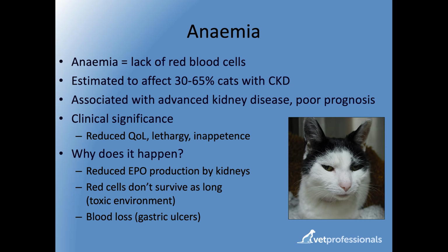Anaemia, a lack of red blood cells, is another important complication to mention, because this happens in between 1/3 and 2/3 of cats with chronic kidney disease. Often later on in their kidney disease, it's often sadly associated with a poor long-term outlook. And of course, if you haven't got very many red blood cells, it can make you feel quite weak, quite lethargic, quite sleepy. You may not have as good an appetite, and therefore overall your quality of life is definitely going to be impacted.